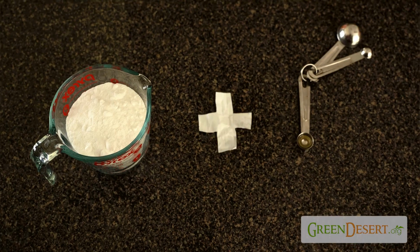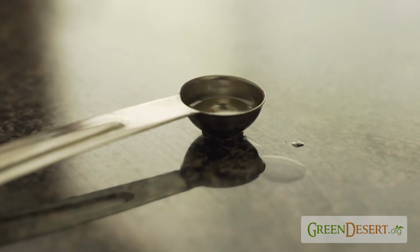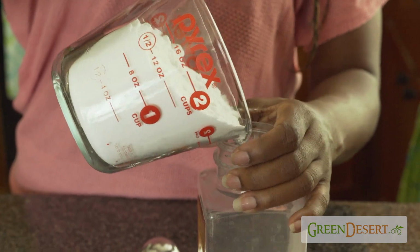All you need is baking soda and your favorite essential oil, and you have a toxic-free carpet freshener. I like peppermint oil because it smells fresh and naturally wards off certain pests, including ants. So here's the breakdown. I use about a half teaspoon of essential oil and then 2 cups of baking soda.